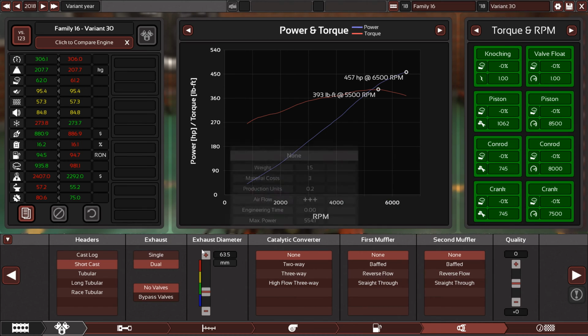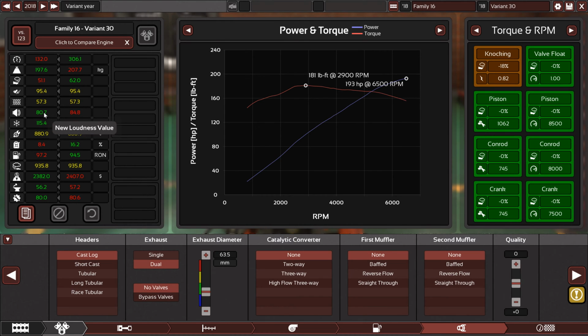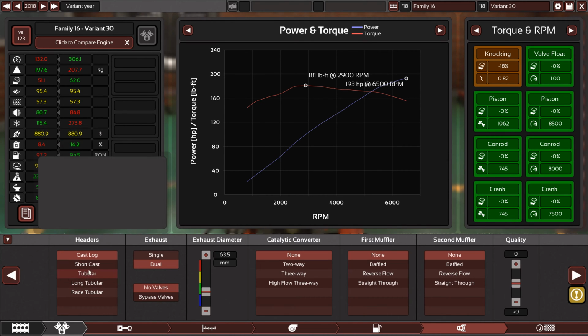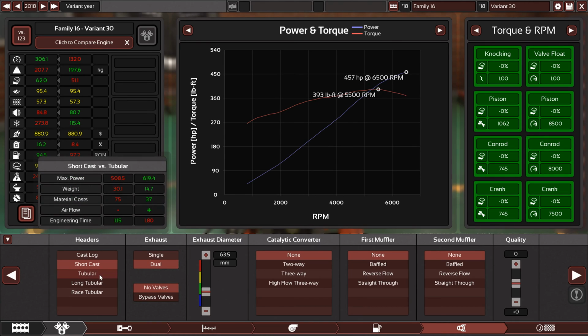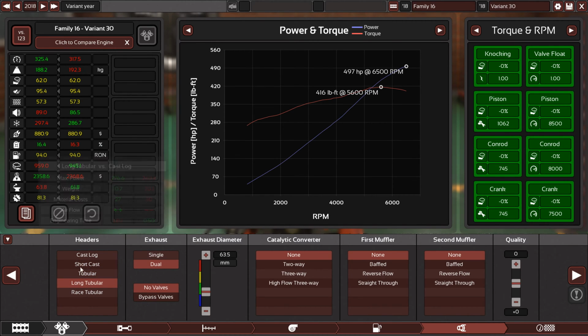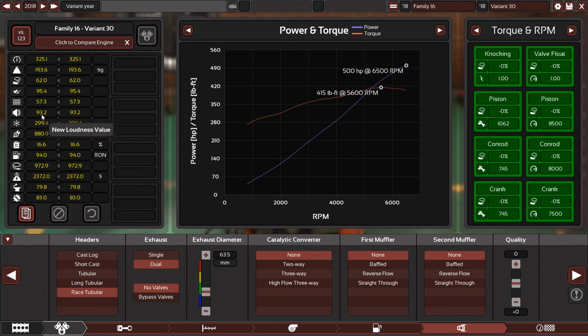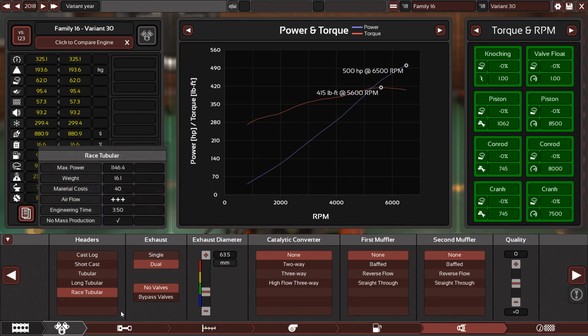And now this is the bit that all of you were waiting for. Choosing, as you can see, cast log. Yes, it will make the engine shut up more because it's very restrictive. And of course, opening the headers more and putting high flow ones will make the engine extremely loud. So in this case, racing tubular, look, 93.2, extremely loud.